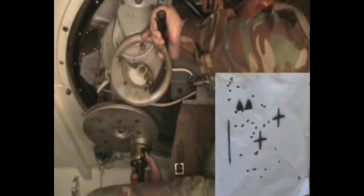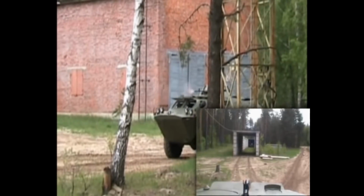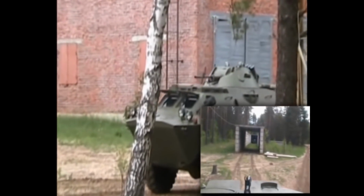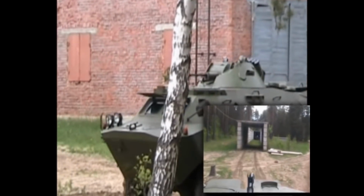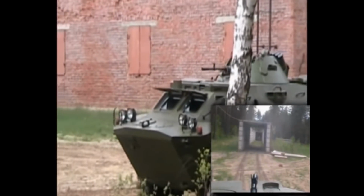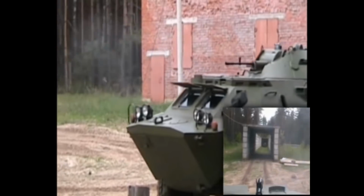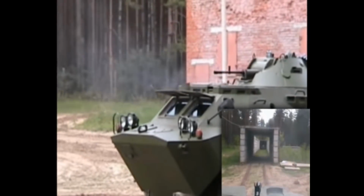2 firing ports at the rear and 2 on each side allowed the crew to fire small arms out of the vehicle also. The guns fitted to the BRDM-1 were sometimes changed though. The standard gun could be moved to the rear, and a heavier 12.7mm DShKM or Dishka machine gun was mounted in its place on the front.